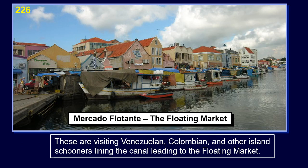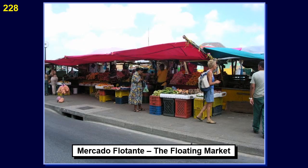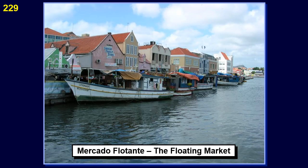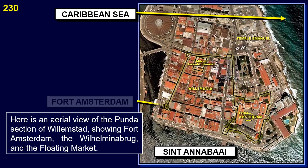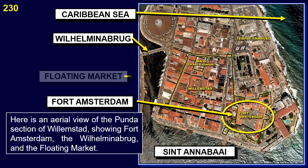These are visiting Venezuelan, Colombian, and other island schooners lining the canal leading to the floating market. This is the Mercado Flotante, the floating market. Here is an aerial view of the Punta section of Willemstad, showing Fort Amsterdam, the Willemsbrug, and the floating market.